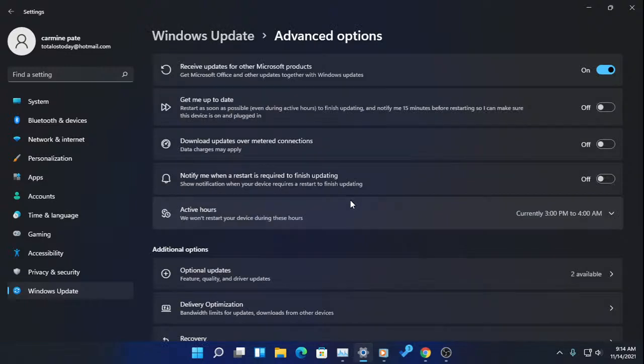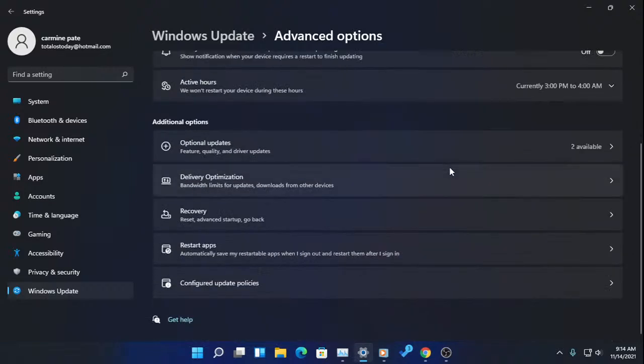Advanced options for updates. Receive updates for other Microsoft products. And other options here. Pretty much self-explanatory, easy to use. Once you install Windows 11 and install all the updates, I think the beauty of something like this is you don't have to install extra extensions or extra stuff to make this work. It just works out of the box, at least from what I've seen.